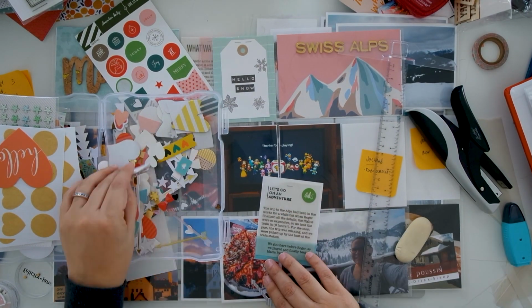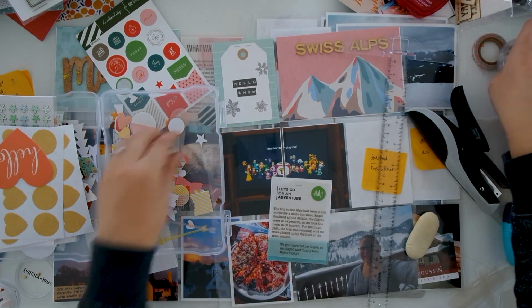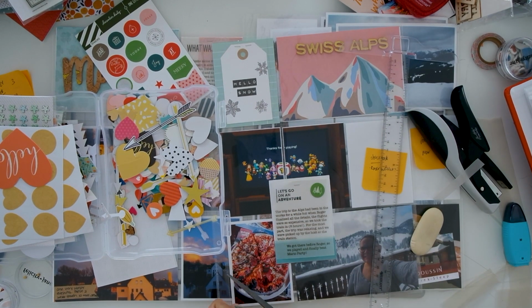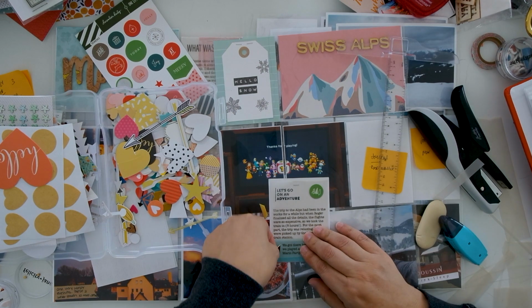So I looked for some arrows, small arrows, narrow arrows, some hearts, a star, but then finally I found a little triangle that could work, and so I trimmed a little bit so that it could fit in that tiny little spot. So I adhered it, and I was extra happy because it was gold.